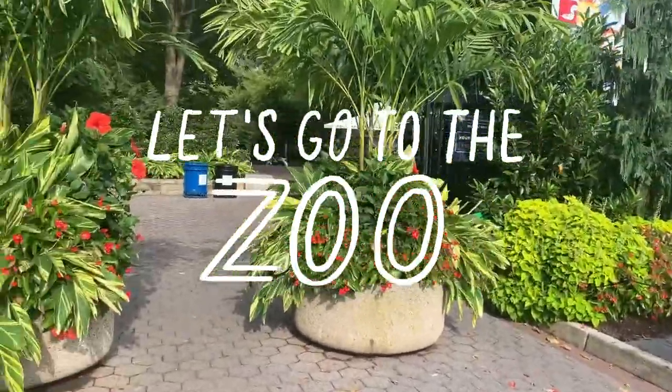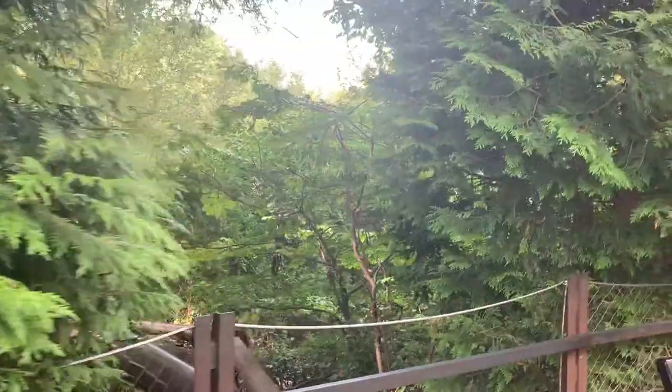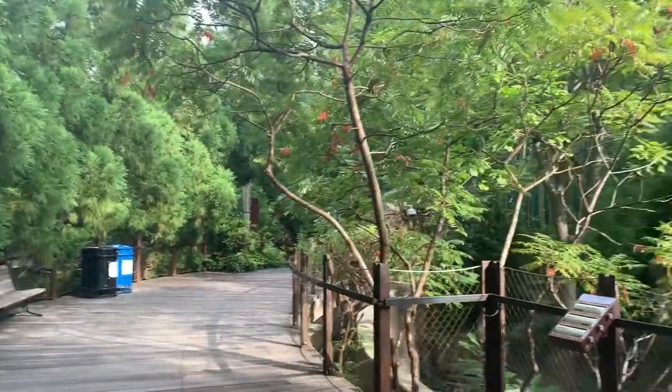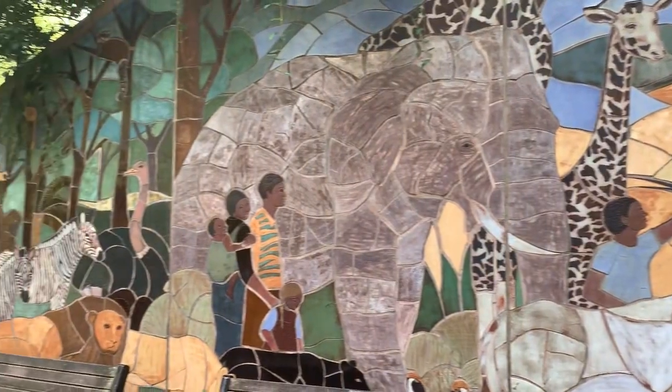Hello friends, today we are walking around the Smithsonian Zoo, which is in the Adams Morgan neighborhood of DC. This zoo is free to the public and you can just walk through from one end to the other very easily, even if you're just a commuter, which is really cool.